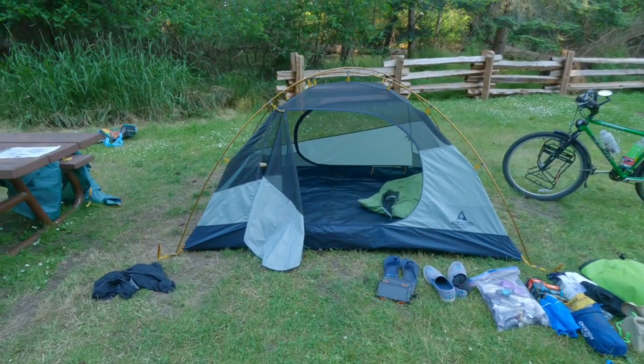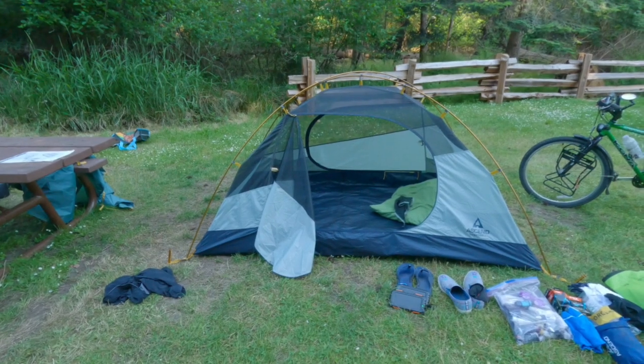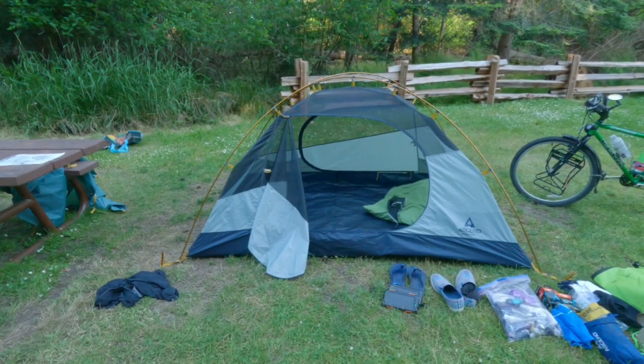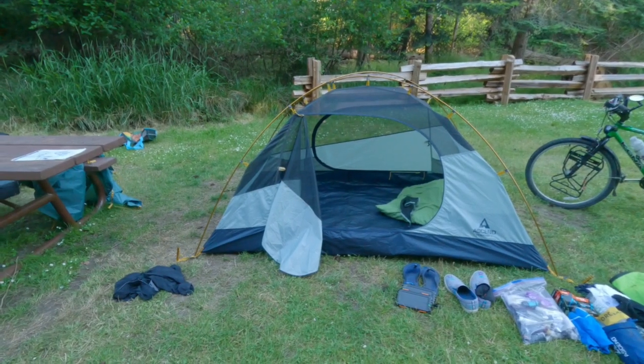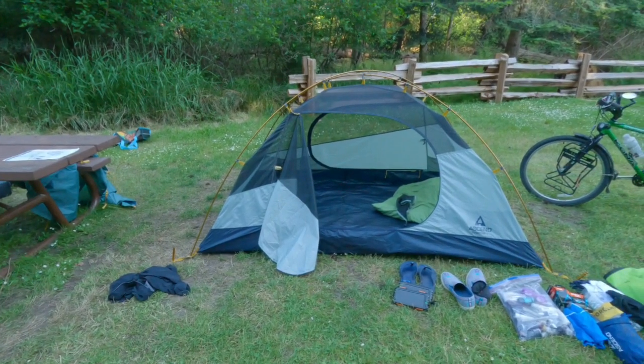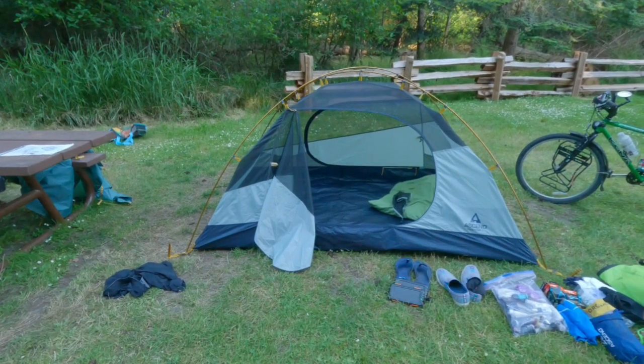Just picked it up the other day from Bass Pro Shops. I was originally going to go on tour with a different tent, but the tent was just huge. It was the one that I used with my girlfriend. So I sent that one to my mom's place in Ontario, and I picked this one up for the tour.